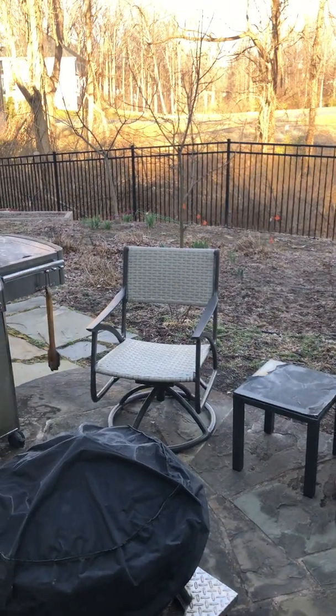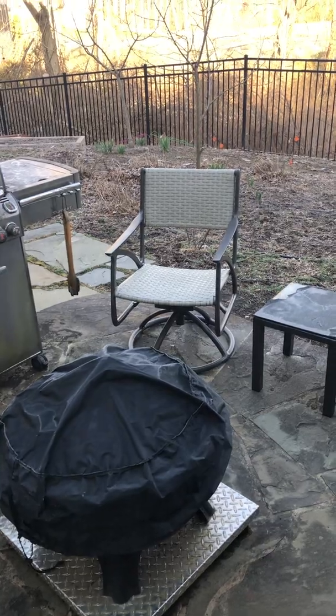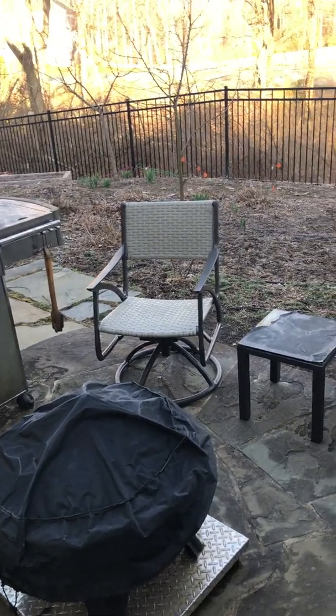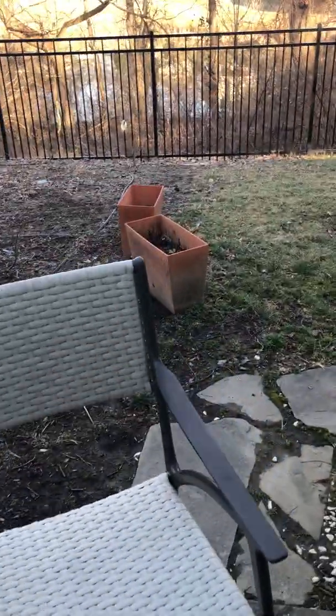It's 32 degrees out right now, but it's supposed to go up to 60 this afternoon, so I'm hoping to spend a lot of time out here this afternoon, a couple of hours.